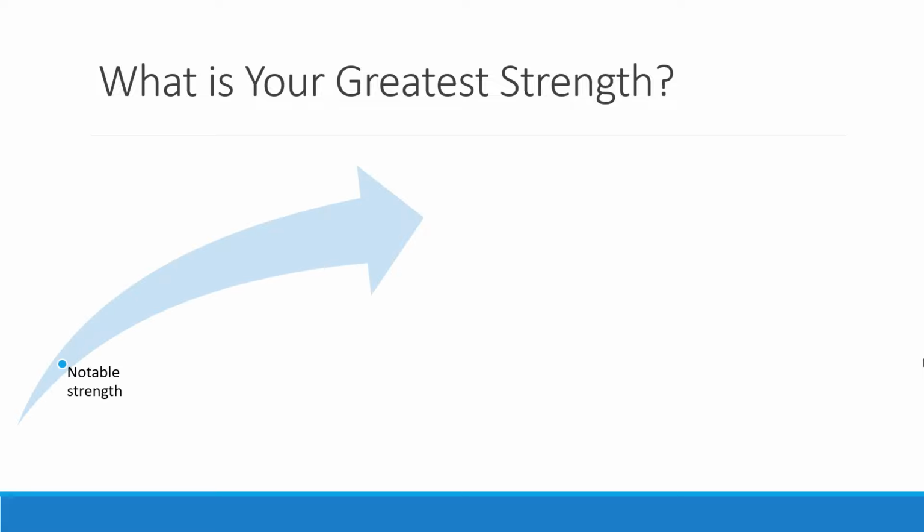So a good answer is a notable strength. It shouldn't be something that's not that important. It should be something that is extremely important. Then you want to back it up with some evidence or examples. So think about times when you've used this strength, or if it's a strength that you could back up with a qualification or a certificate, that also makes your answer that bit stronger. It should be highly relevant to the job. So think about the job you've applied for and pick something that's important for that job.